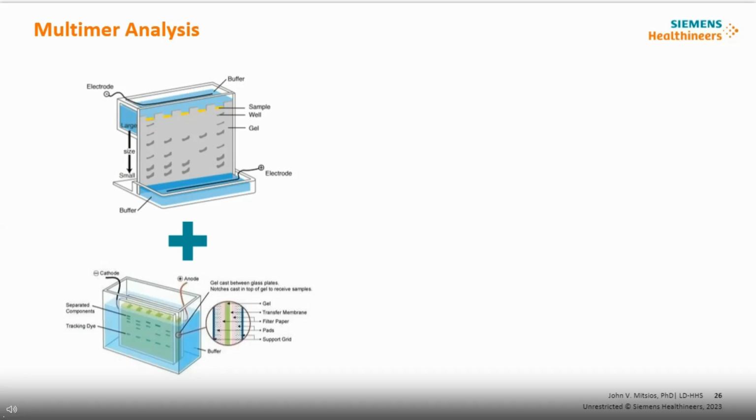To this day, multimer analysis is considered to be essentially the gold standard for the diagnosis of von Willebrand disease. The reason for that is because it allows you to differentiate and look at the different types of multimer distribution as you go in an agarose gel. The challenge with this particular assay is, one, it's very time consuming and it's technically challenging.